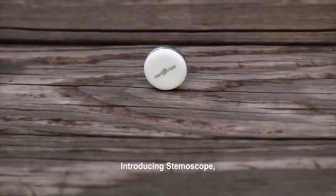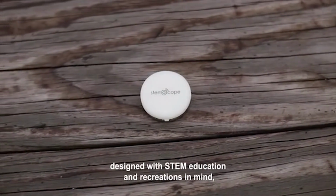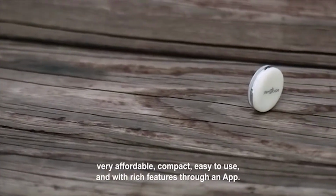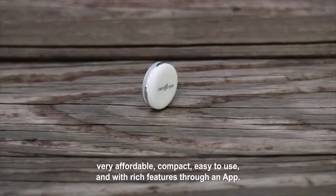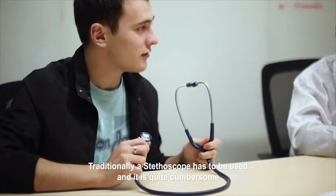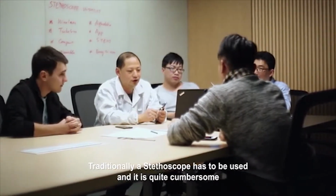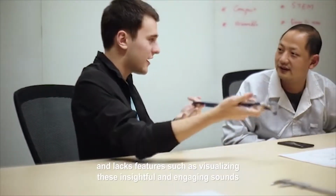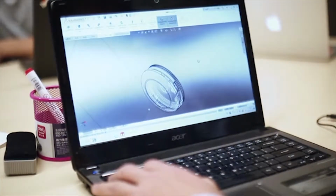Introducing Stemoscope, an advanced stethoscope designed with STEM education and recreation in mind. Very affordable, compact, easy to use, and with rich features through an app. Traditionally, a stethoscope is quite cumbersome and lacks features such as visualizing these insightful and engaging sounds and recording them for studies and sharing.